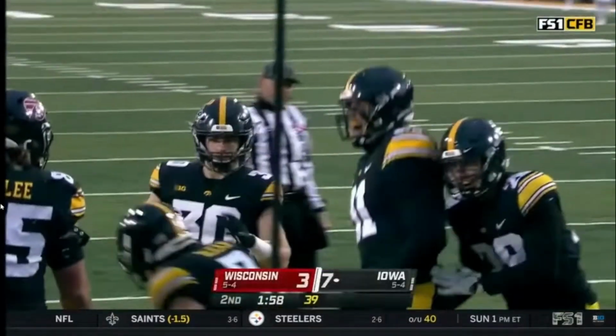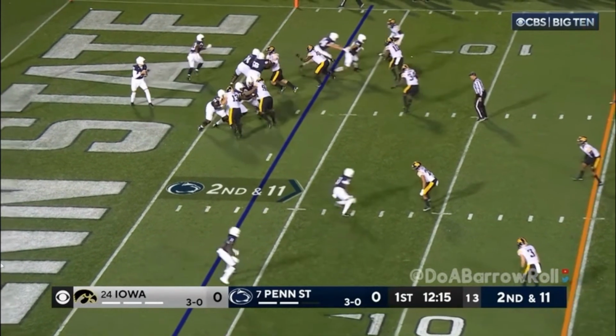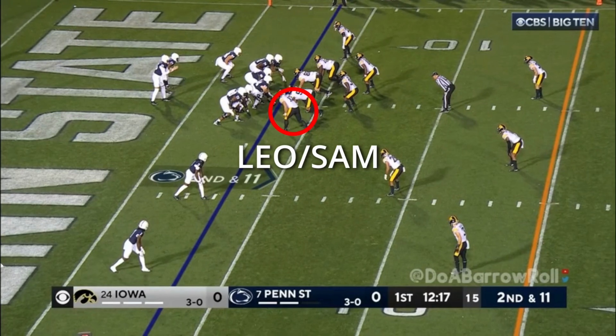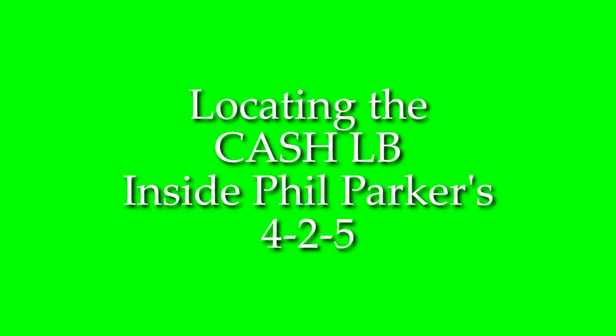which kind of leads us into that discussion about what is Iowa's defense, which is a 4-2-5 base structure, mostly playing out of an underfront with a Leo backer. Basically means your nose tackle is going to be aligned either to the strong side if they're playing under or to the weak side if they're playing over. And you just got to know where your Sam or your Leo linebacker is, guys. So Sam if it's strong side, Leo if it's weak. Normally you're going to see that guy with kind of a stand-up, overhang type position on the line there.